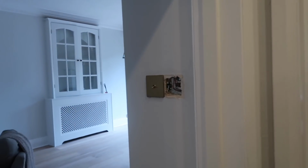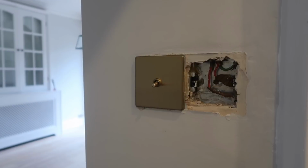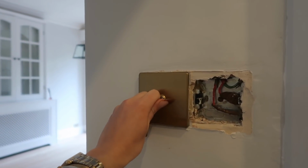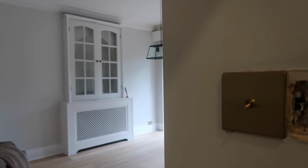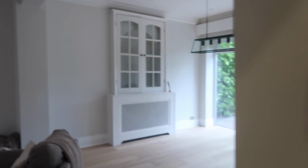We've also had all our fixtures and fittings changed. Ignore this. We've got some bits that need filling in, things that have been removed and swapped, but we now have these little flicky switches. Some of them are hooked up to Alexa, so we've not quite sorted everything out.